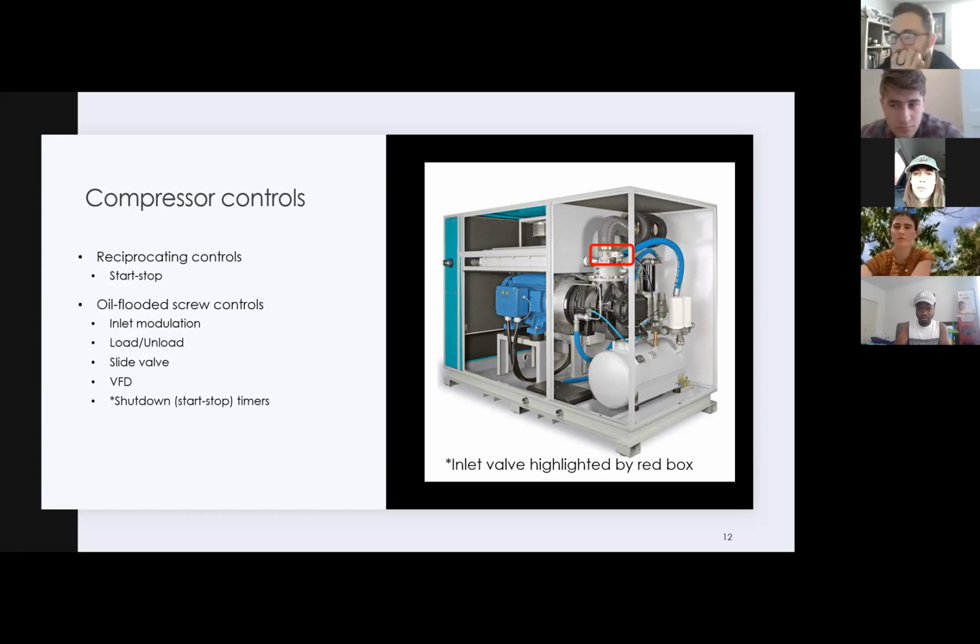And so it can modulate in inlet modulation, with infinite points of adjustability from being totally closed, if this is the inlet pipe, totally closed like a plate, to modulating partially open. So it turns like that in the incoming airstream. So inlet modulation is one means of control. Load unload also uses that inlet valve, but it only has two positions: wide open like this, making air, or fully shut. It's either making full compressor capacity or no air at all. That's load unload.